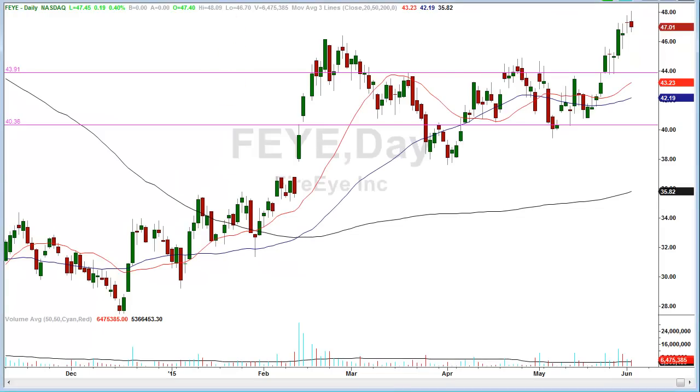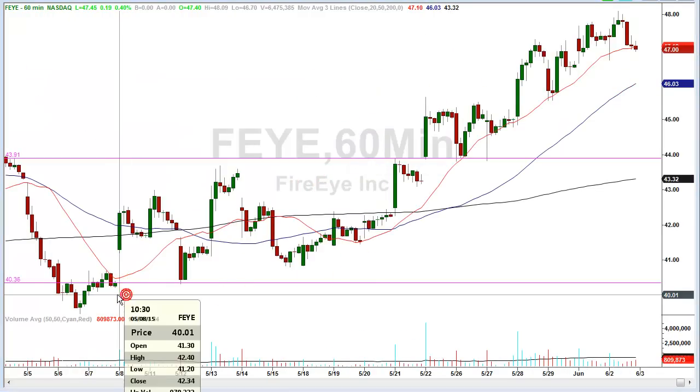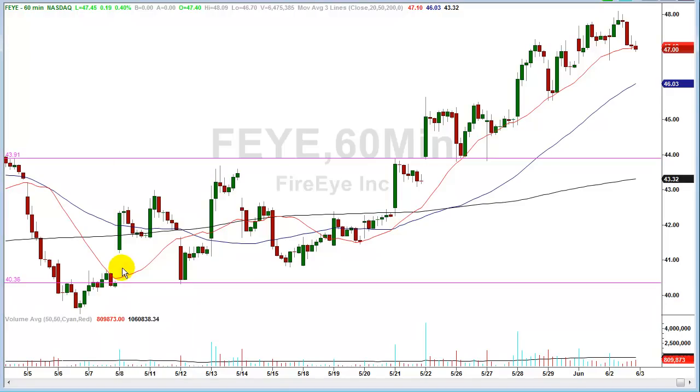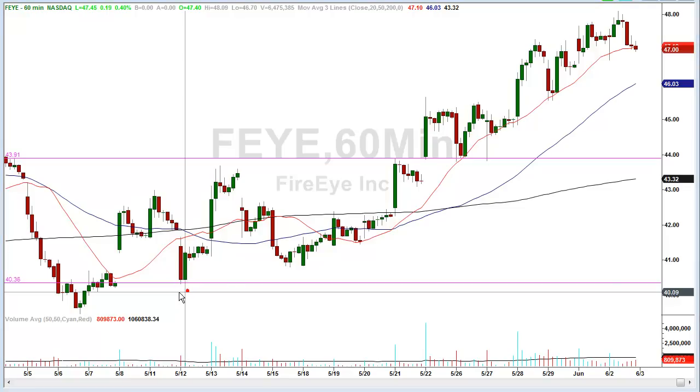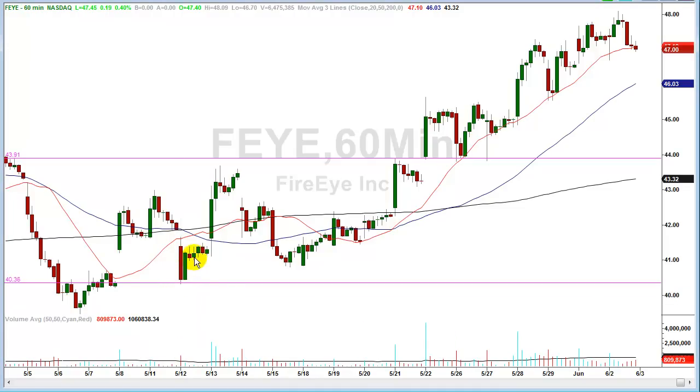Let's look at FireEye. Let's go back to the 60-minute, the hourly chart. Here's a gap. The close of the day was 40.36. What happens? We rocket higher. A few days later, we come back. What was the low? 40.33. What happens after that? We go higher. How much of this would you have gotten? How much money could you have made on that?